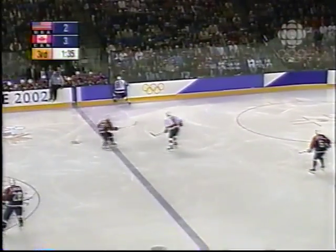Sakic on the ice again. He's had a great game for Canada. And he's in forechecking now with Iginla. Off the boards and by Gagne down the ice.